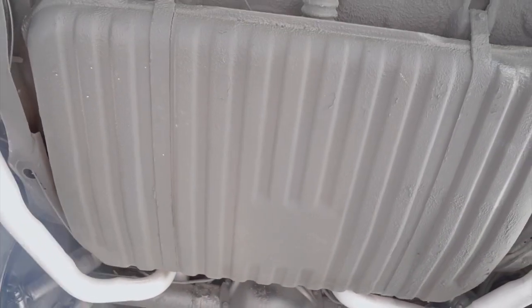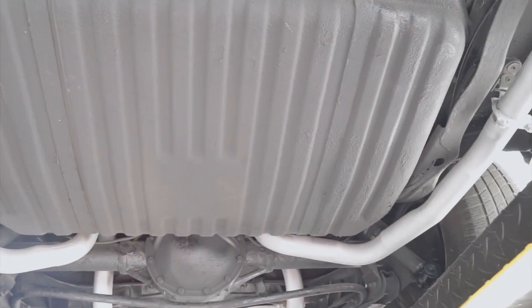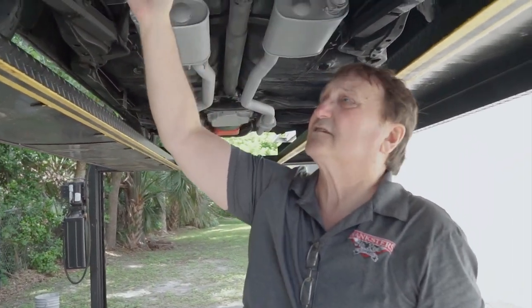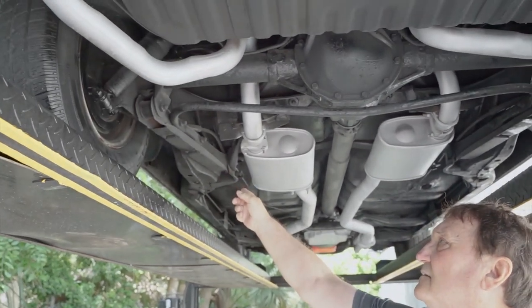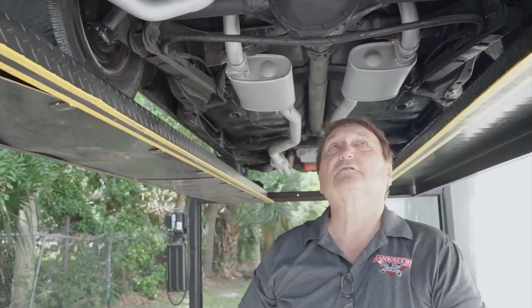Gas tank is the original gas tank. It has not been replaced, nor does it need to be. And believe it or not, I can't even see a single mark or dent or scuff or anything on it. It still has its original bands on it. The floor itself in the trunk is just totally undisrupted. You know, we were talking about the subframe in the back transitioning up over. There's no marks whatsoever in it, absolutely none.